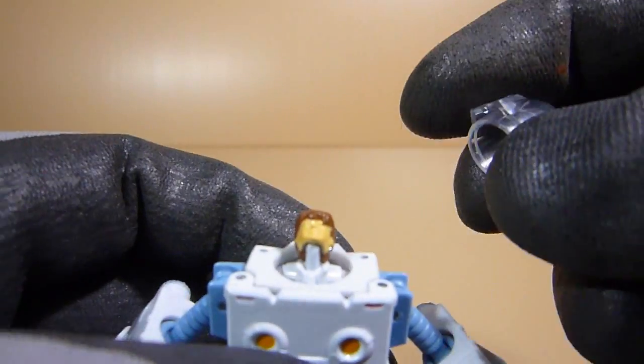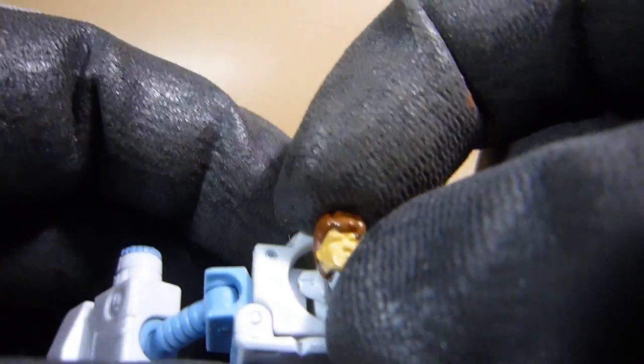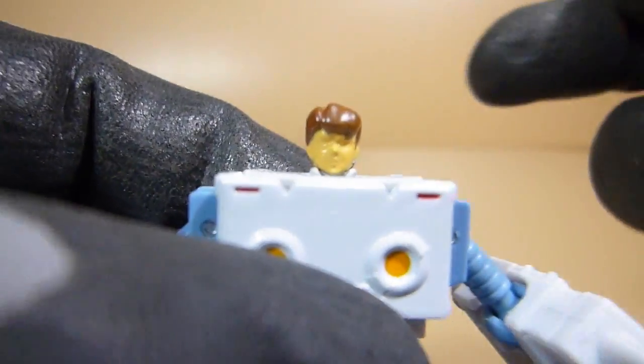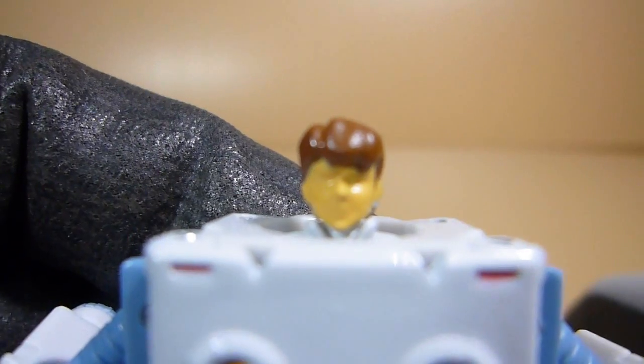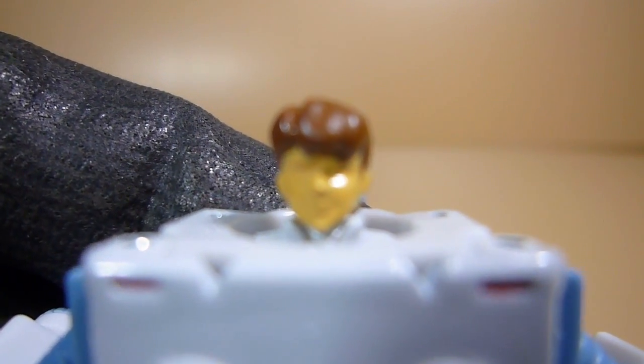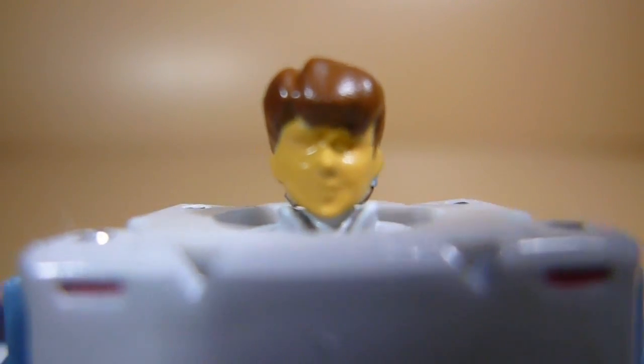Well, when I did the transformation, the helmet came off, but that's okay. And we just take the head and push the head to the forward position. And just so you can see, so I don't have to do it later, to just show Spike's eyeless head. Yep, so there it is. Really, really tiny.